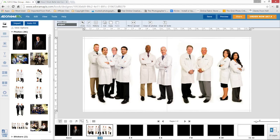Oh, let me double check here real quick. Yeah, because it's not 2 pages when they do it this way. It's not 2 sheets. It's one big sheet that has a crease. All right.